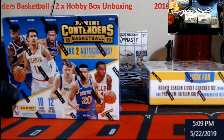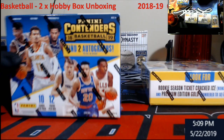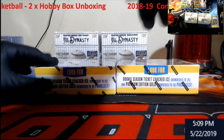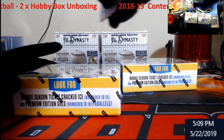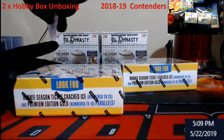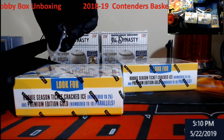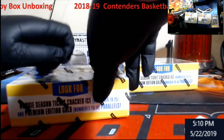But let's get to what we came here for. Panini Contenders 18-19 basketball, two autographs per box. Can we do it again with two boxes? I mean, last time was Aiden. He's still off PSA waiting to be delivered over a week ago, like last Monday, and still they have not accepted or entered him in the system. Can we pull a LULU?